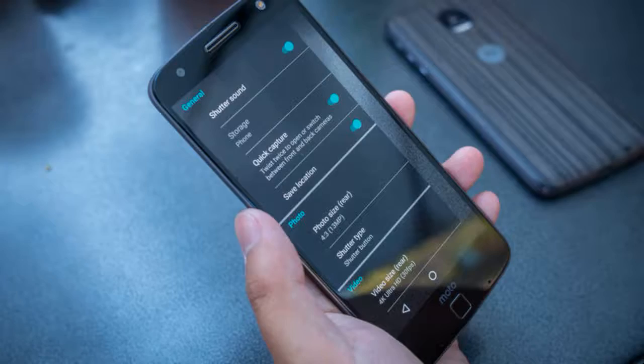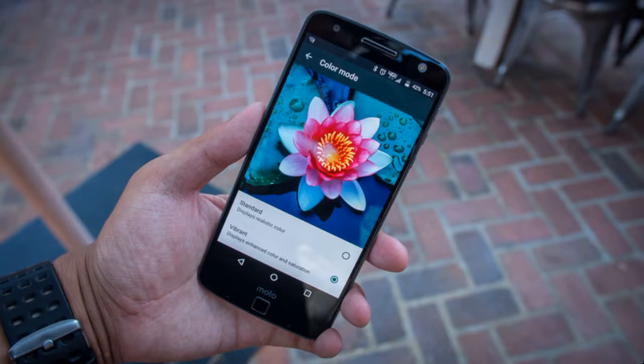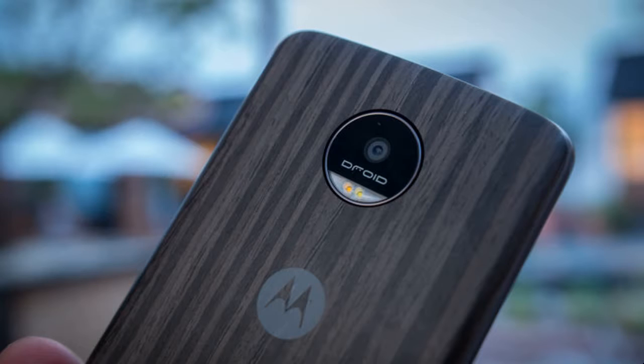Moto Z and Moto Z Force. Motorola, well, Lenovo actually, is doing something different with their flagship phones this year. Instead of releasing just one flagship under the Moto X moniker, they've decided to release two new smartphones that do things a bit out of the ordinary.